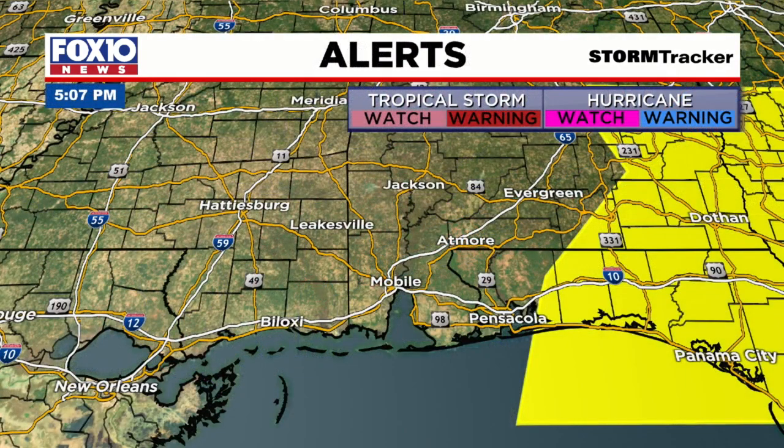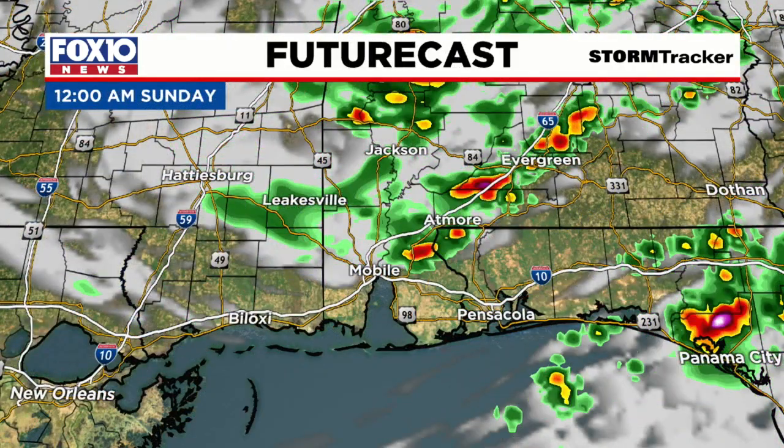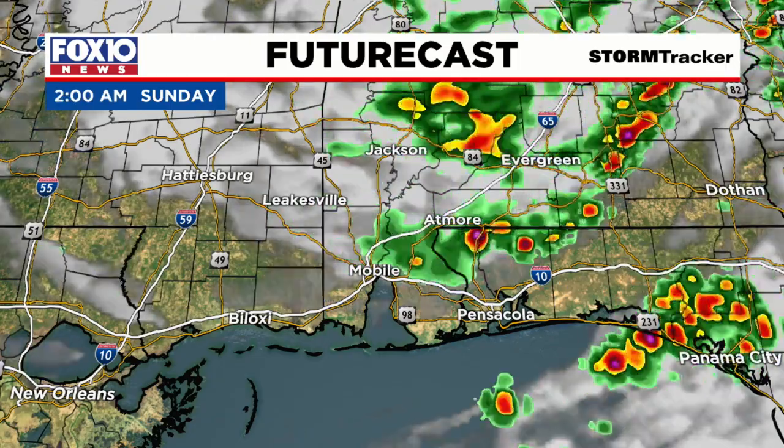Looking at the alerts, the tropical storm warning has been dropped. There's still some yellow on the map. That's one county left in a tornado watch until 7. That is Okaloosa County there, far to our east. We're expecting to still see some energy rotating around the base of the circulation of Claudette. So down here on the southern end of it, we may get some scattered showers tonight.